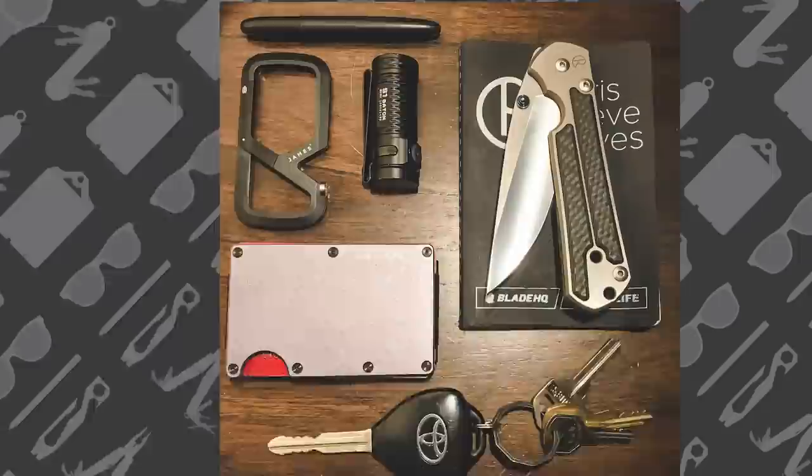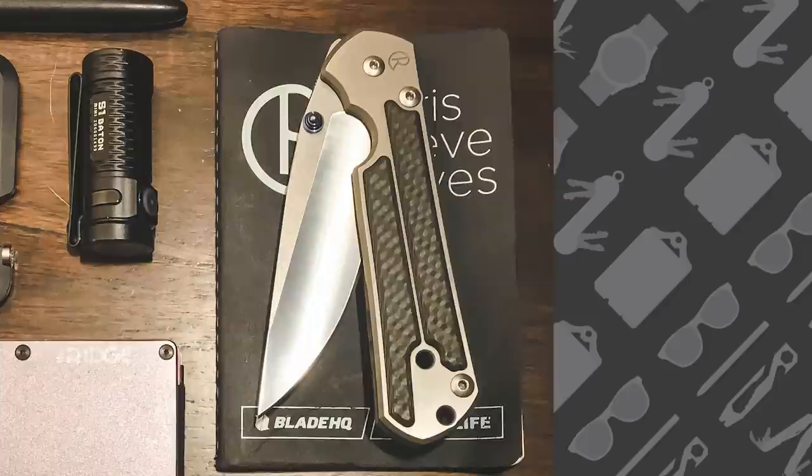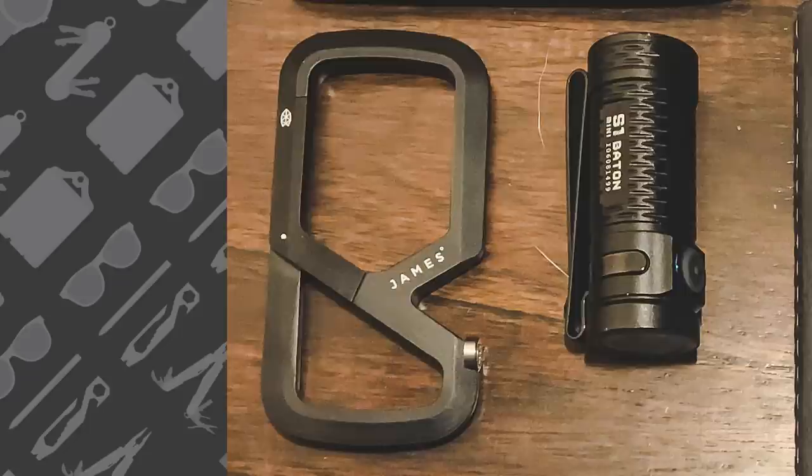First up, the knife of choice here in this photo, the highlight of this submission for sure, is the Chris Reeve Large Sebenza 21 with carbon fiber inlays. That is a Blade HQ exclusive. Beneath that is the Chris Reeve Blade HQ notebook, and then to the bottom of the photo is the hand gray Knox titanium keyring.